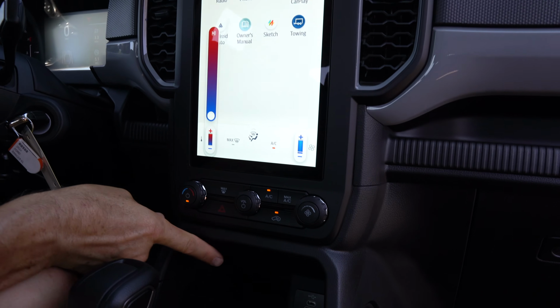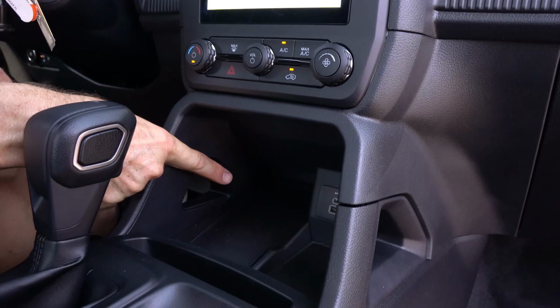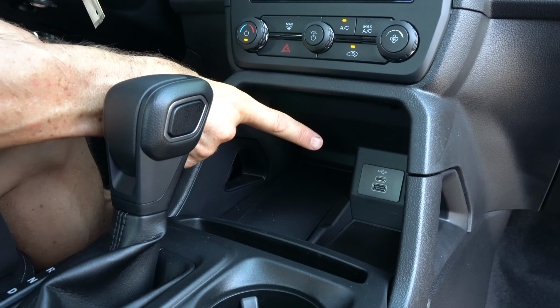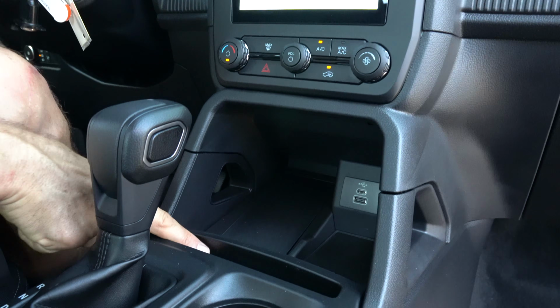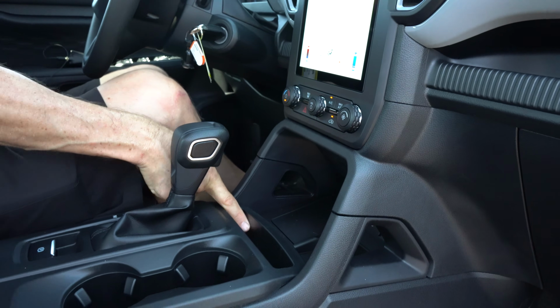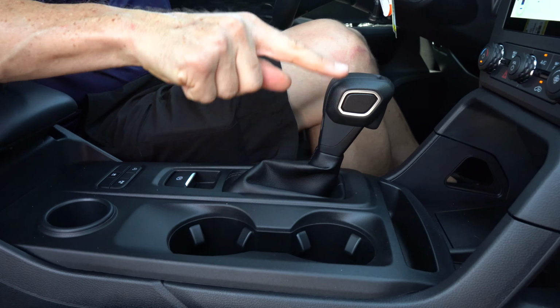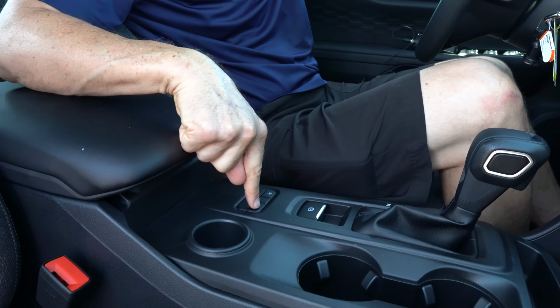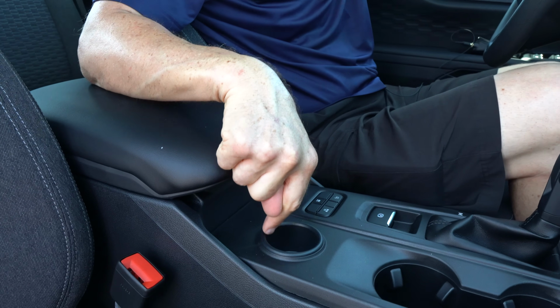And then of course, working your way down, you have a little bit of storage. You got a place for, I would say you could stack about 8 Snickers in there. USB-C, USB-A, a place for some small Twizzlers, 2 cup holders. This is gonna control your 10-speed automatic. You do have your different drive modes, which I'll show you on the business side. I don't know what this is for.